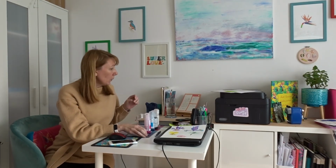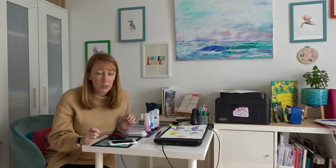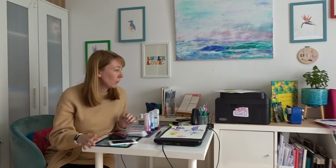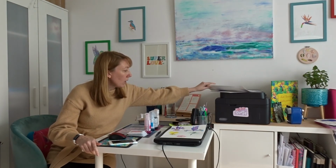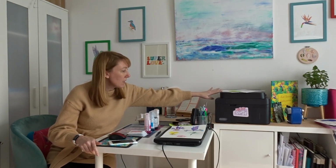I've also been doing, where I'm doing this freelancing, or hopefully doing this freelancing thing, I've got to apply for it. I'm getting all my certificates ready, so I've got them all ready. I've got to scan them in.